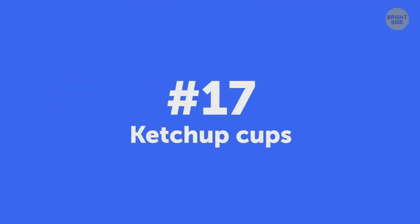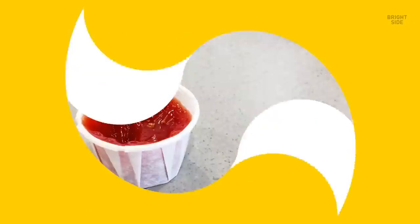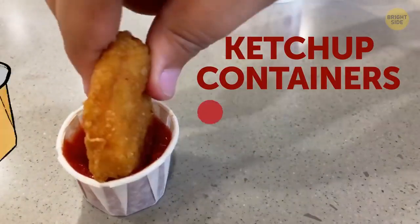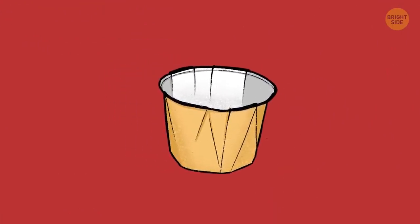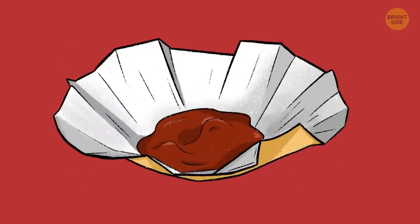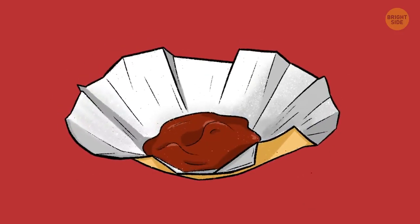17. Ketchup cups. If you ever use those flimsy, ribbed ketchup containers they have at fast food restaurants, you probably wondered why they don't make them a bit bigger. What most people don't know, though, is that those ribs should be pulled outward. Thanks to this trick, the container can house way more sauce.